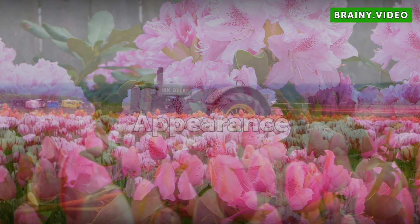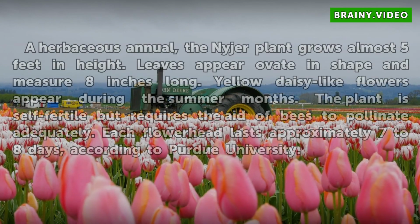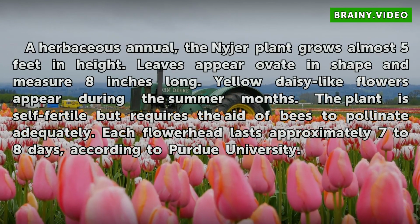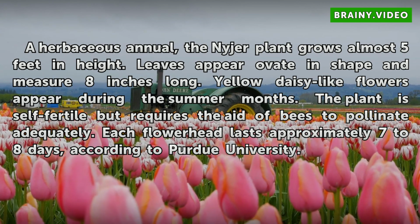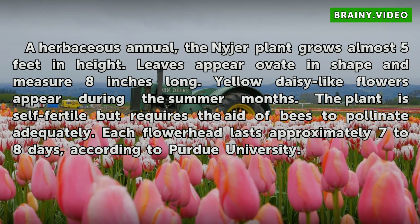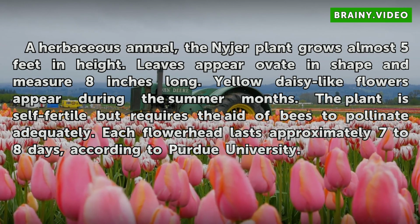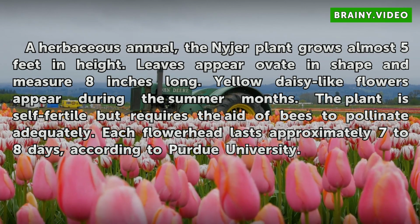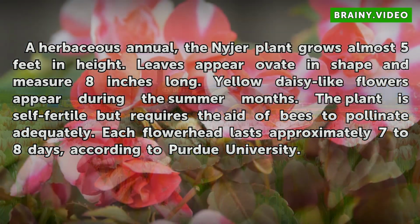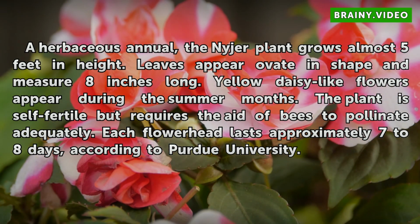Appearance. A herbaceous annual, the Nyjer plant grows almost 5 feet in height. Leaves appear ovate in shape and measure 8 inches long. Yellow daisy-like flowers appear during the summer months. The plant is self-fertile but requires the aid of bees to pollinate adequately. Each flower head lasts approximately 7 to 8 days, according to Purdue University.